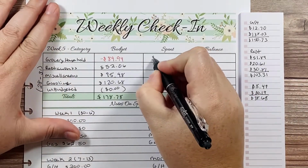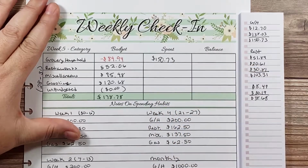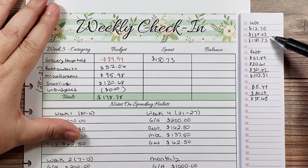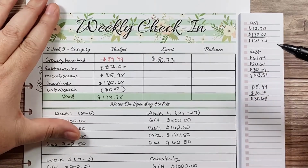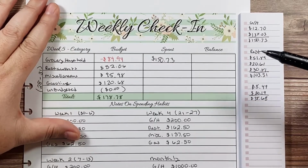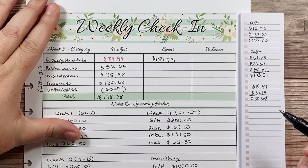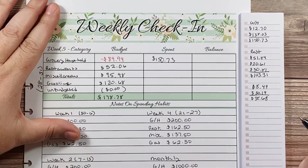So $150 here and 73 cents. Now that 138, I probably would have spent like after June 1st, once the money was normally put in, but because I already had it, I just spent it, and I took it out of May instead of June, just because I knew I had more spending to do. So it just doesn't matter what month, as long as the money's there and you track it, whether it was May or June, it still comes out in the wash in the end.